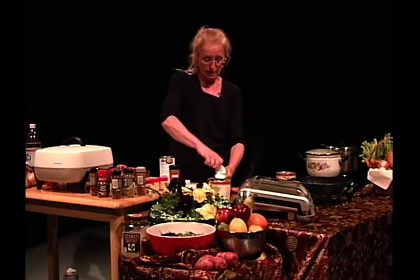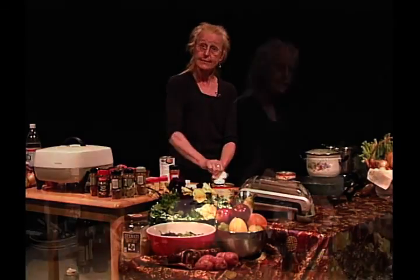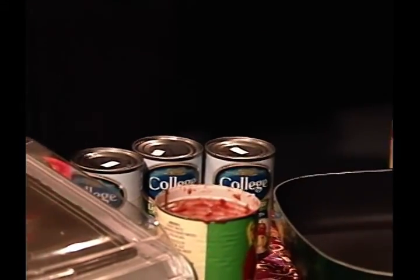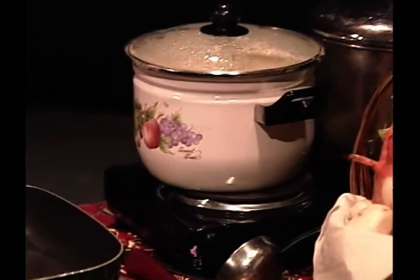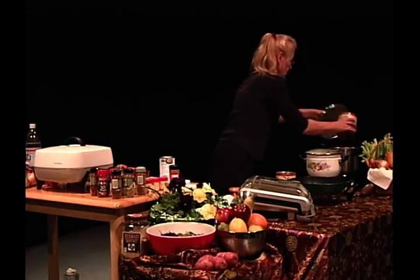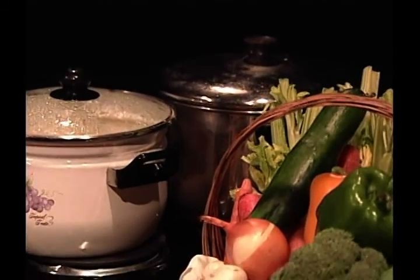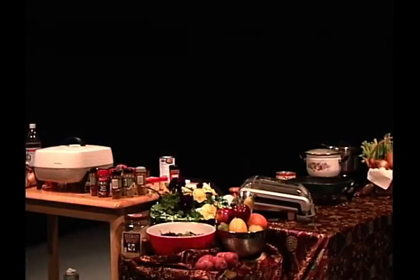Oh, I opened another can of tomatoes. Well, I guess I'm supposed to have two cans of tomatoes in the soup. Because that one seemed to be just tomato sauce, but these are real tomatoes. Okay, I'm gonna throw these in. This is gonna be tomato soup. Maybe I won't need another can of chicken broth. I'm gonna hold off on that for a minute.